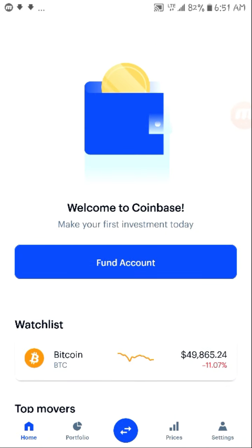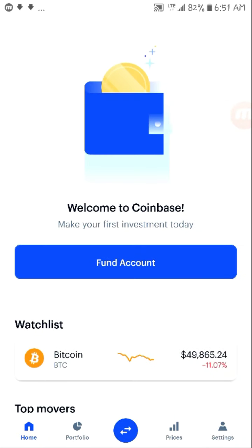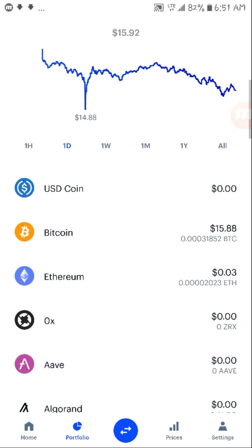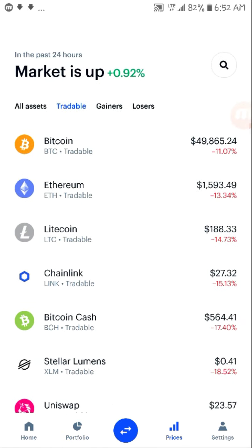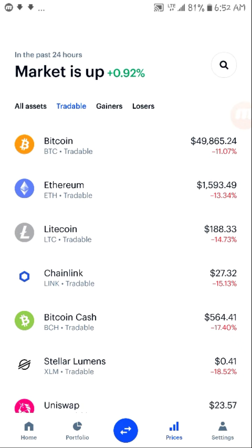If you want to see the amount that you have, you just click on portfolio, and that's the amount in my account. If you want to see the prices of BTC, you realize BTC has fallen by 11%. So you know the percentage by which the price has fallen, and if it rises, you know the percentage by which it has risen.